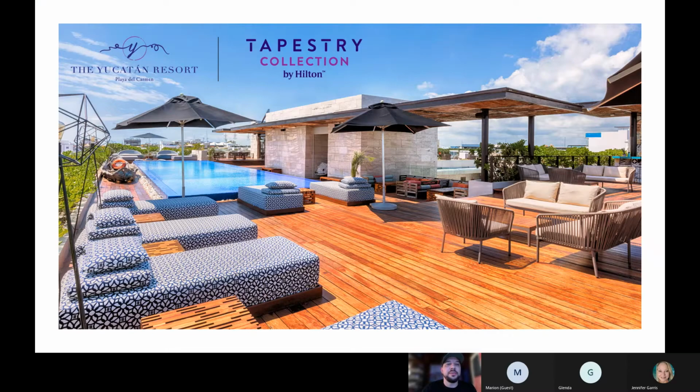And then here's that brand new property that just opened up yesterday. It's a 60-room boutique property in the heart of Playa del Carmen. So literally right outside the front doors is all the shopping, dining, nightlife, everything you can imagine. This is a picture of our rooftop pool here. We actually have an awesome sushi bar on the rooftop as well.